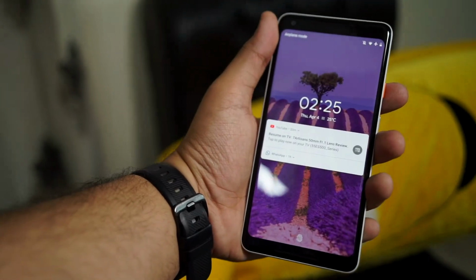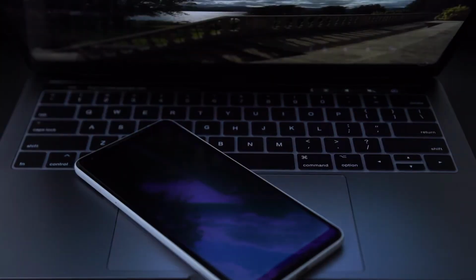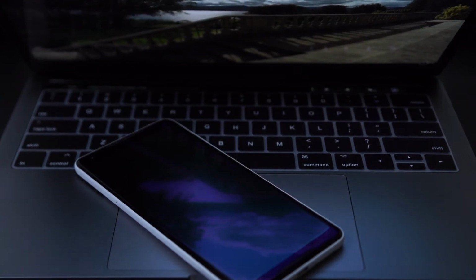Regardless, the display is one of the most important components of a smartphone, and it would have gone a long way if Google had decided to go with a better quality panel.